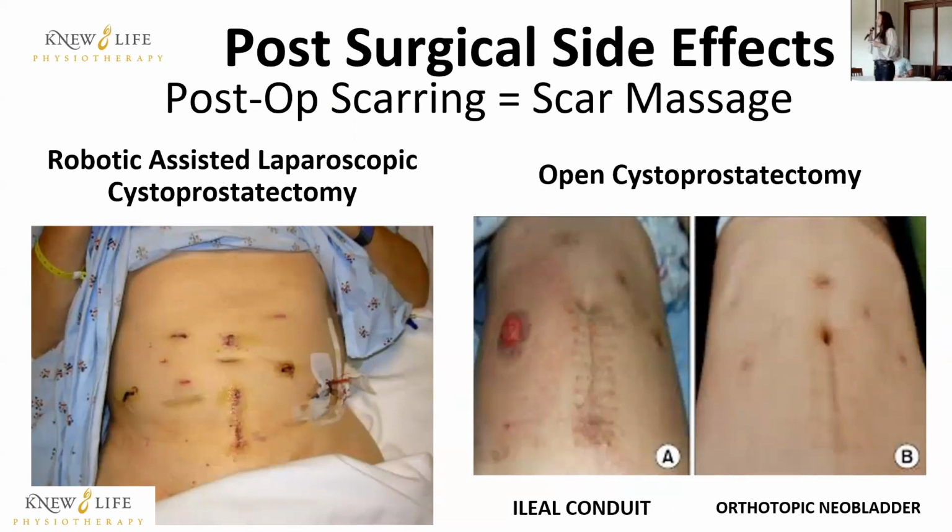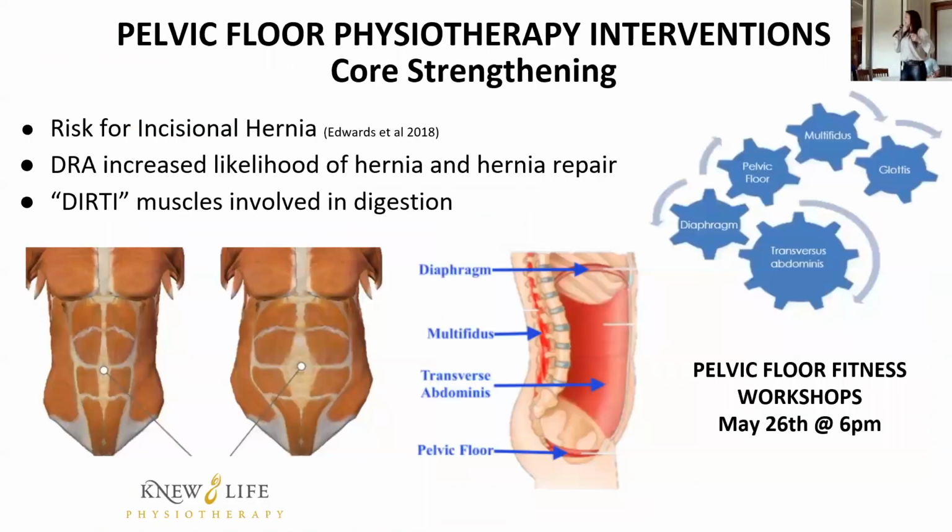And how do we address it? Well, we can do manual therapy, learning how to massage that scar tissue. But the more effective way would be to do strengthening of the muscles, because the muscles remodel the scar tissue along the lines of stress. And that's where core strengthening is absolutely key in this patient population, because I just finished saying how they're going to be useful for effectively voiding the bladder.